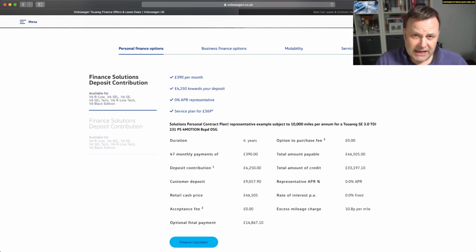Now that doesn't mean, and I've said this time and time again, that you are not borrowing the entire amount. People often think that on a PCP you pay a deposit and then you agree the balloon payment, or they tell you what the balloon payment's going to be based on the mileage agreed. And people think that you're only borrowing the difference between the balance less the deposit and the balloon payment, and that's simply not the case.